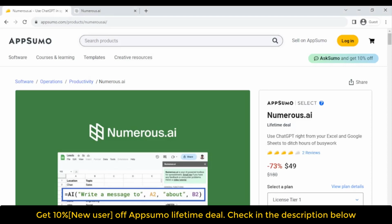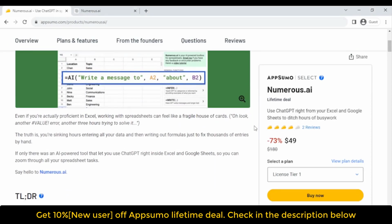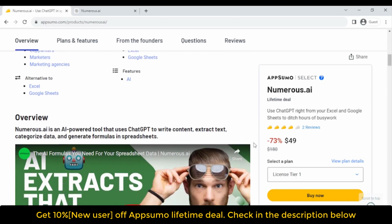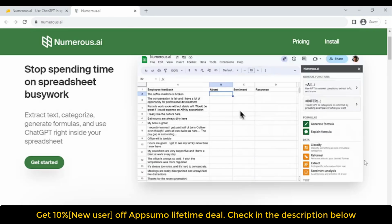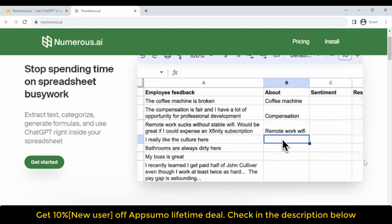If you're looking for information on the Numerous.ai Lifetime deal and review, you've come to the right place. The Numerous.ai Lifetime deal was launched on AppSumo with a significant discount, and in this video, we'll share all the details of the deal. We'll cover what the Lifetime deal entails, what features are included, and whether or not we think it's worth taking advantage of. By the end of this video, you'll have everything you need to know about the Numerous.ai Lifetime deal so that you can make an informed decision about whether or not it's right for you.